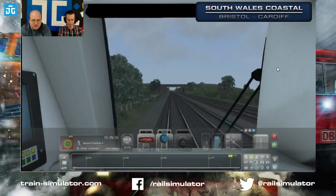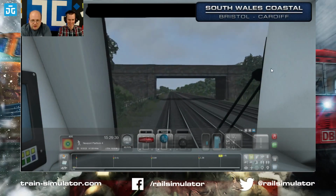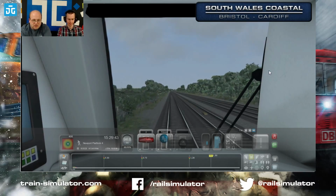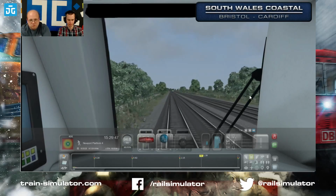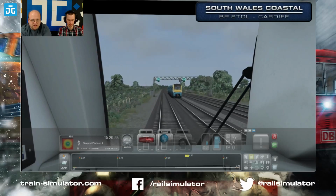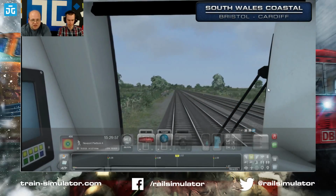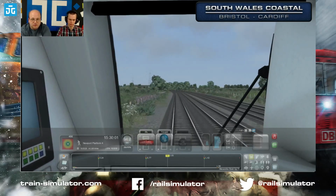Yeah, we did eventually make it to 95. Just about. So, for those that didn't see when we started the preview, inside this pack, it's the Bristol Temple Meads plus Bristol Parkway to Cardiff via Newport route. It comes with the 175 Arriva Trains West that we're driving. It comes with the Class 70 in Freightliner livery, and it comes with the Great Western Railways HST, so the new livery.